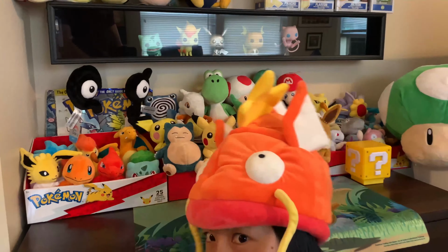So as you guys can tell, we have plenty of plushies here, and we also have an empty box for our new team members in here.